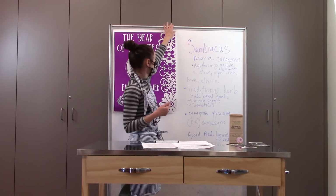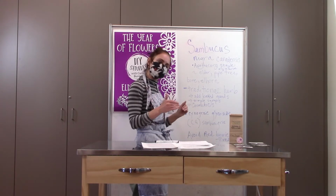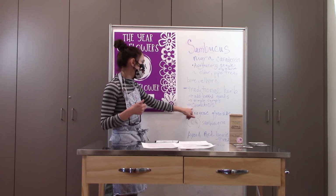We talked about simple syrups. You would use the same recipe for that, and you can make fancy cocktails and flavors. And then elderflower specifically over the berry is commonly used in cosmetics.